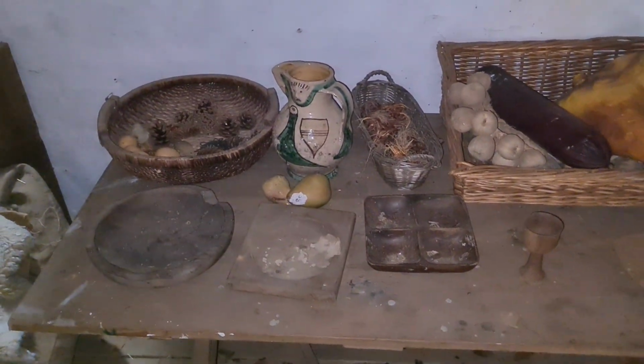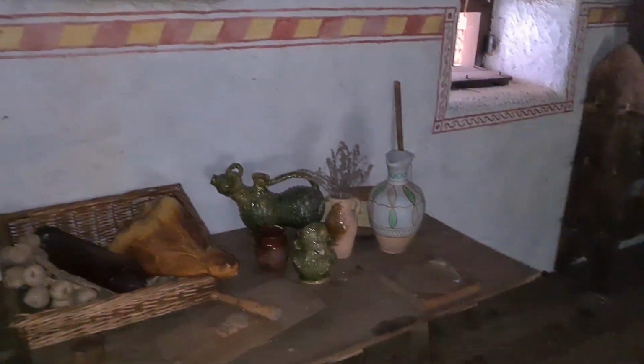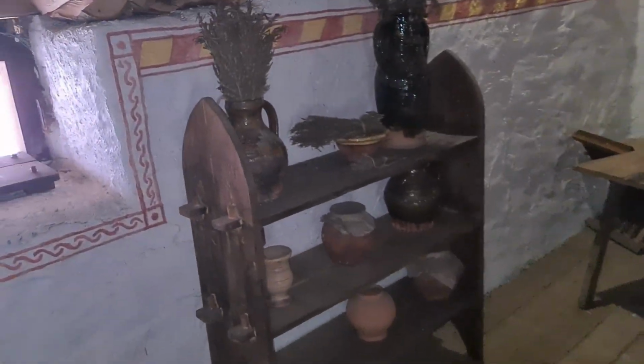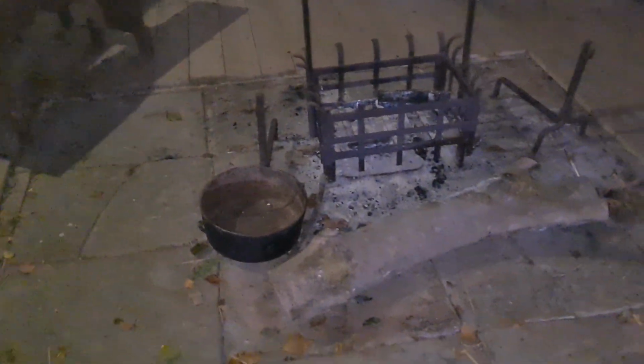It's a bit dark. Shall I see if I can put a light on? Yeah, is that better? Look at that. Guys, honestly, I really do like this a lot. And there's the fire, look. Looks like this is a working fire. I think they have this going from time to time by the looks.